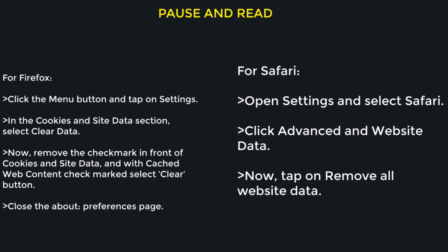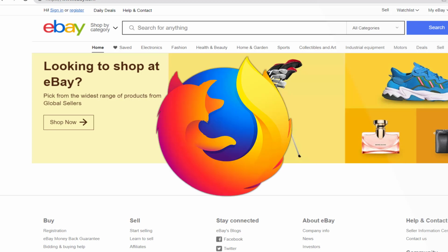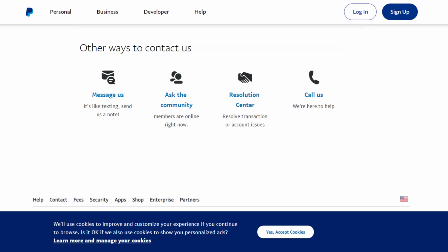But if you still encounter the issue, then what you need to do is go ahead and try using a different web browser. Sometimes specific browsers cause problems for online services. If you're having trouble with Chrome, try Firefox, Safari, etc. If that doesn't work, then you need to contact PayPal customer support.